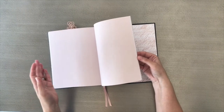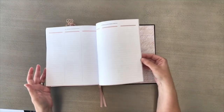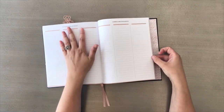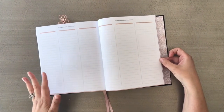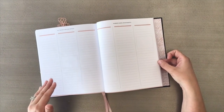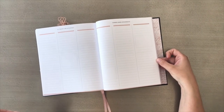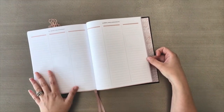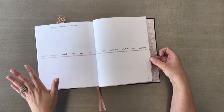And then as we flick through towards the end of the book, again, more motivation, be yourself and you can be anything. This is great. So all the info I'd be lost without. So, you've probably got on your PC or on your phone the numbers of people that you need, maybe some passwords. I know we're not supposed to write them down, or addresses, those kind of things. And this is a great space to pop all those details in. This is a really useful tool.